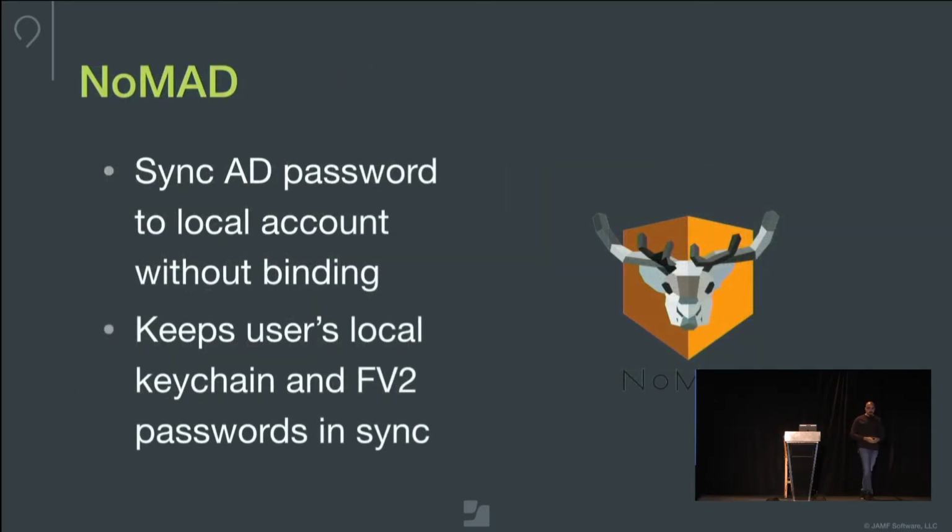NoMAD has been a godsend. We use it to sync AD passwords to local accounts without binding our machines. We used to bind all our Macs, and it was very problematic. Binding initially is not really a big deal, but we would find that machines would lose the binding for some unknown reason, and then we'd have people all over the country not being able to log into their Macs. They didn't know why. We didn't know why.